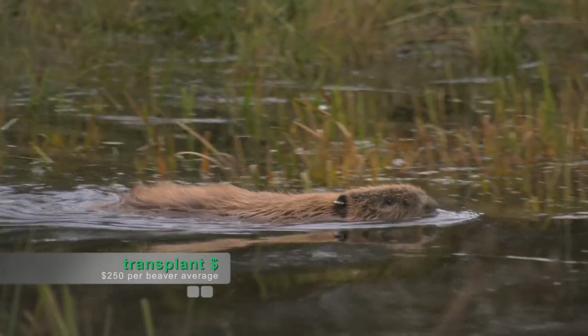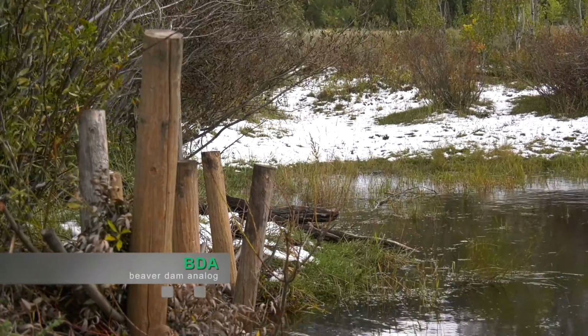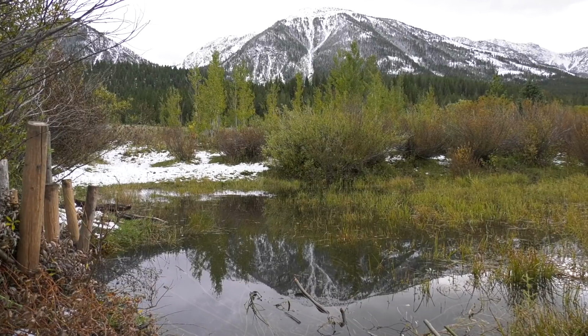Along with putting groups of beaver in places, we also try to build these BDAs, we call them, which stands for Beaver Dam Analog. And it's basically just an artificial beaver dam. On their own, they're just going to fail. The water's going to eat its way through, tunnel its way through.